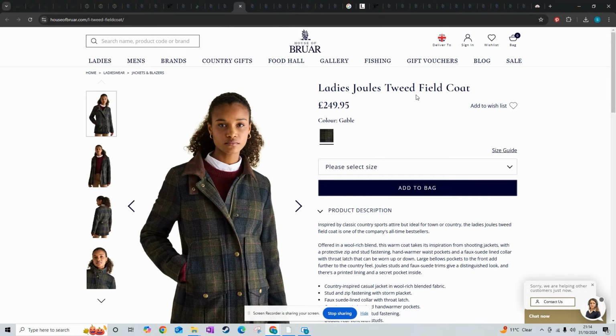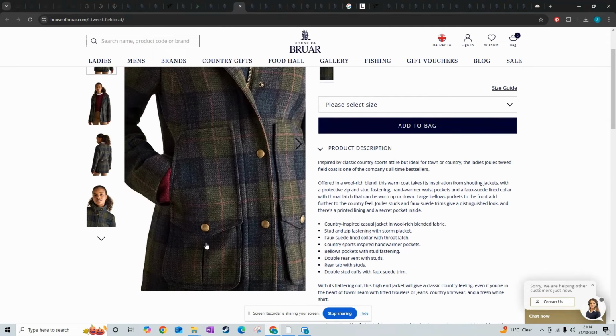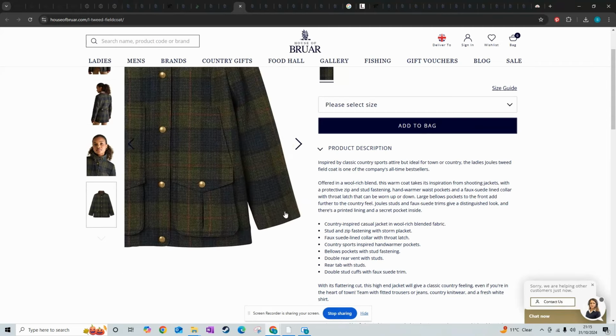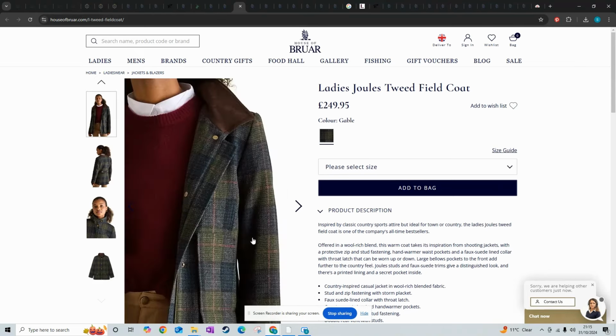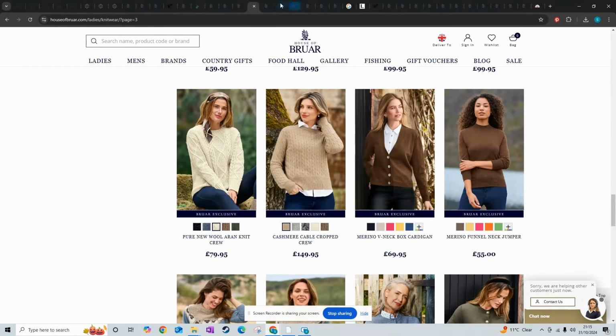And the field coat I really love, because just look how many pockets there are. I just think that looks so much fun. And I do love this print as well. I think that's a really lovely print. I mean, I don't need another jacket. I really don't need another jacket. We definitely have a jacket problem in our house.